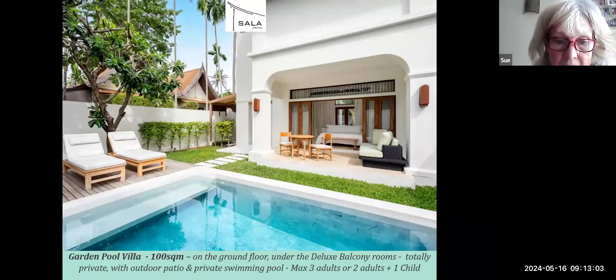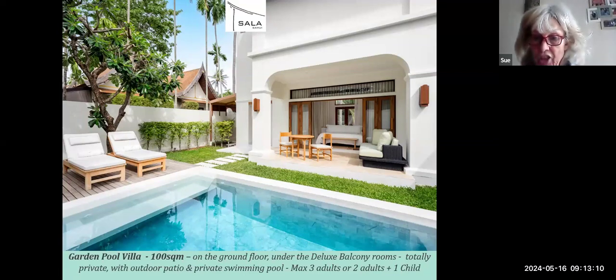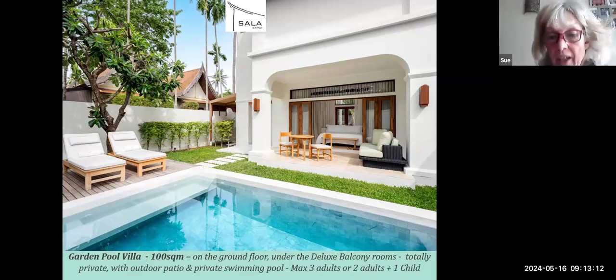Next category is the garden pool villa, which is on the ground floor. This is directly underneath the deluxe balcony rooms, but they face different directions. So they both are completely private. So as you can see outside, you've got an outdoor patio with a private swimming pool.